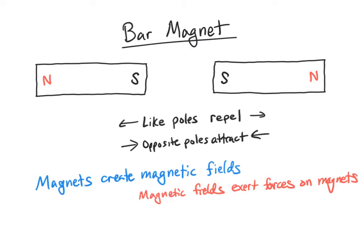We can do exactly the same thing for magnets, but it's trickier. The reason why it's trickier is because there are no what we call monopoles. I cannot just take a magnet and place a north pole over here and see what direction it gets pushed or pulled. Because if I have a north pole here, I also have a south pole, and they're going to do opposite things. So this makes it a little bit more complicated.